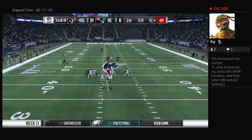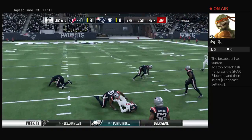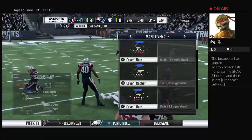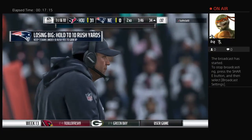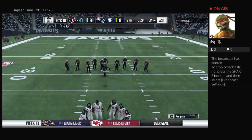Now on 3rd and long, they'll look to throw. Got his man, complete over the middle. It's Fuller. And he gets it to the 34. Good enough for the first. A gain of 19 on 3rd and 18. And that'll move the chains.